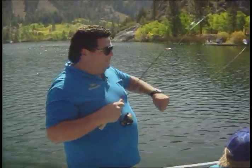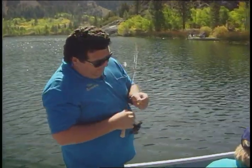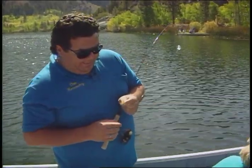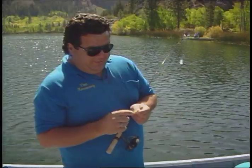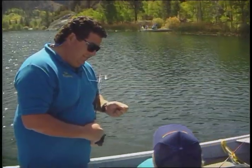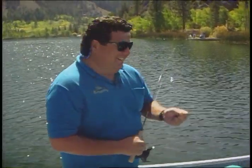We switched over from the straight Berkley bait to a salmon egg, ball and fire, and the Berkley bait and the power bait. What we're doing is using the power bait for the scent and for the float, and then the eggs, that's what's attracting the fish. So between the scent and the eggs, the fish are just coming up and slamming it. What do you guys call this combination up here? Sierra sandwich.